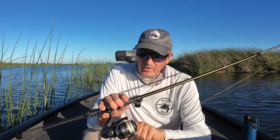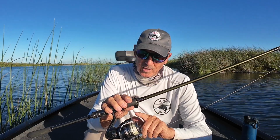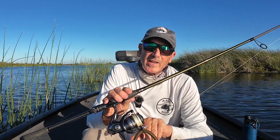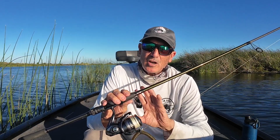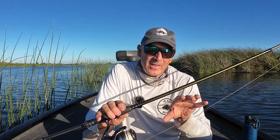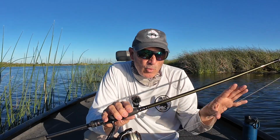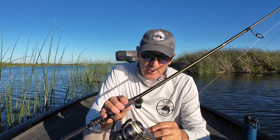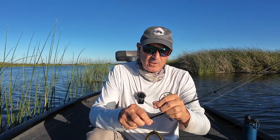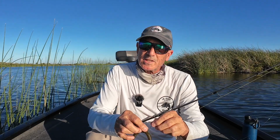I've got a 2500 Shimano spinning reel, and I have some kind of faded colored braid. You guys know I talk about fishing colored braid. It's a little faded now, but it's still giving me that detection of where my bait is. So I've got a 30-pound braid. I've got about 4 feet of 15-pound Maxima leader, and my setup was as simple as it gets.